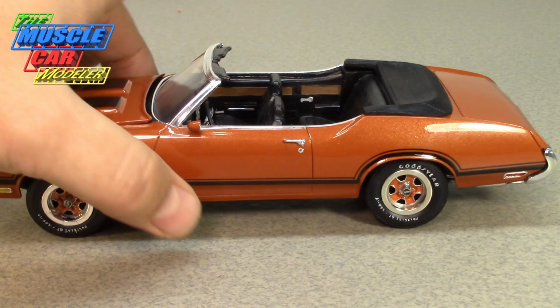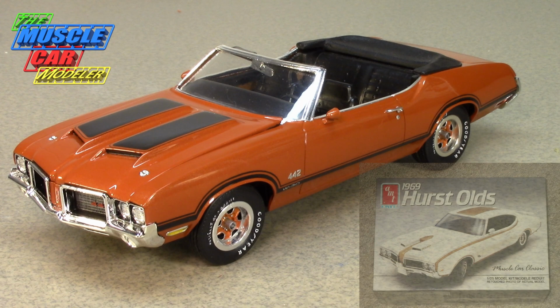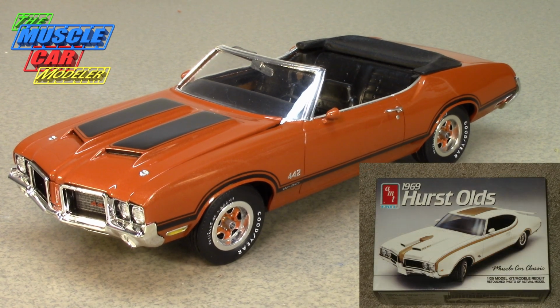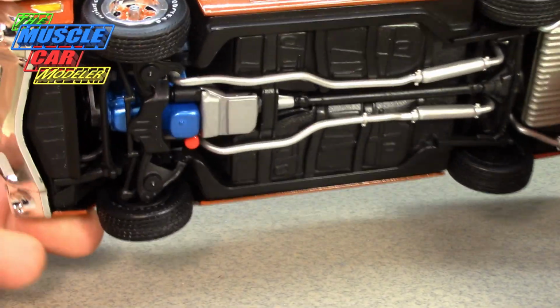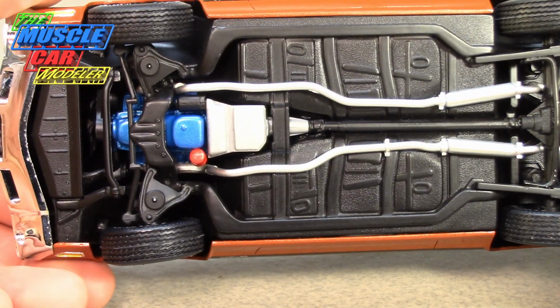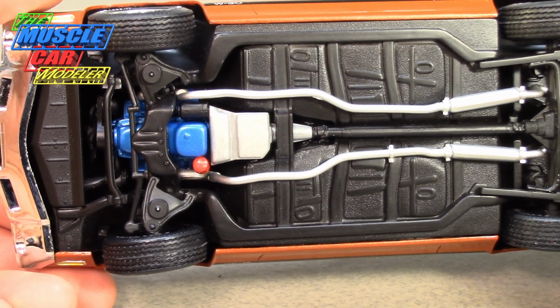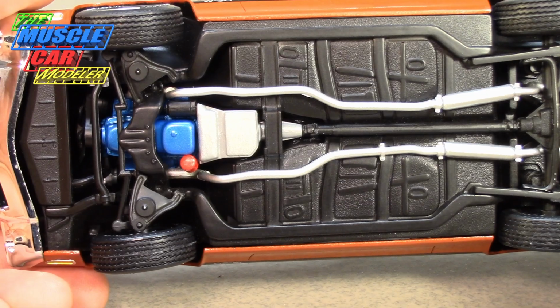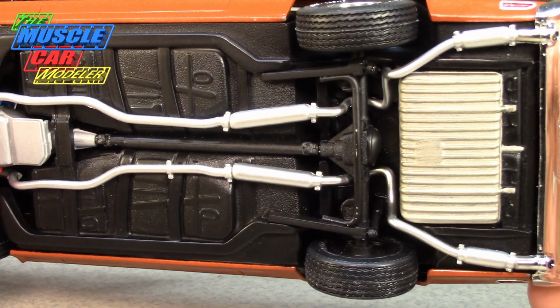So I did this one up. Now I did do some kit bashing with this. I used the AMT 69 Hurst Olds chassis under it. So I'll flip that over and you'll see it there. And I also used its engine. Painted it blue, which is the correct color for the big blocks in 71. And I did an automatic tranny under this one, which the 69 Hurst Olds comes with an automatic tranny.